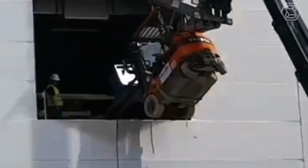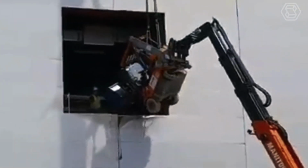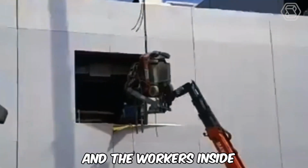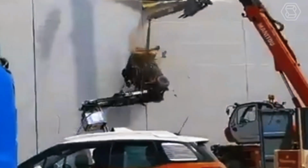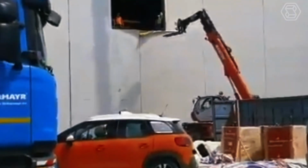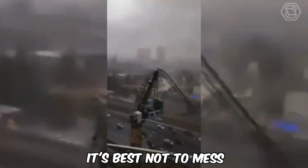It was a case of everyone working together to save this deplorable situation, both the driver and the workers inside the building. But unfortunately, today was not their day, and the loader fell flat on the ground. With such tall structures, it's best not to mess around too much.